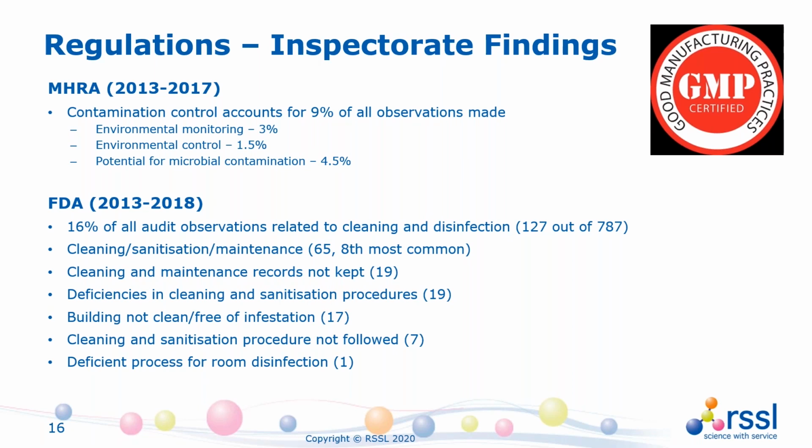that could lead to microbial contamination. Taking a look at the FDA warning letters published, we find that 16% of all audit observations relate to cleaning and disinfection. There were, I think, 65 observations relating to cleaning and disinfection, and it stood as the 8th most common finding from FDA inspectors. The various deficiencies were things like records not being kept, the procedures themselves being seen to be ineffective, procedures that may be in place not being followed, and just the overall deficiencies in actually achieving the objectives of contamination control, and in some cases that tied up also with pest control as well.